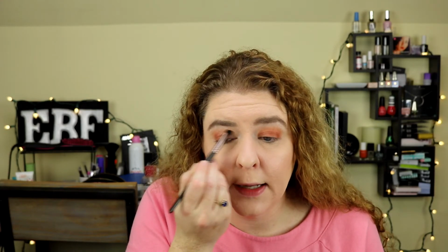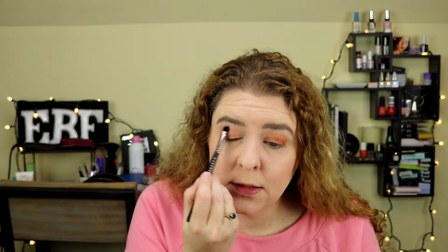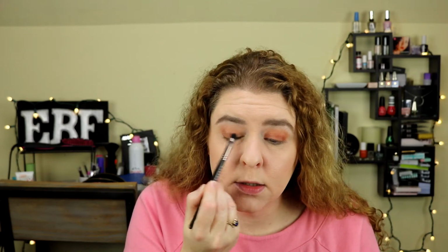What I'm going to do next is go in with the glistening shade, which is this shade right here. I'm going to take that and place it all over the top of the sienna shade to lighten that up just a little bit, or a lot. That glistening shade seems to be quite pigmented, so that's good. There are the 2 eyes side by side. It actually lightened it up quite a bit, so I'm going to take a little bit more and put it on the other side as well.